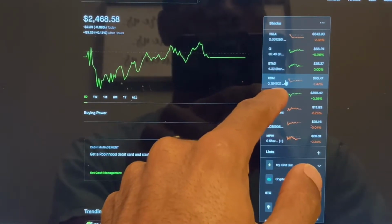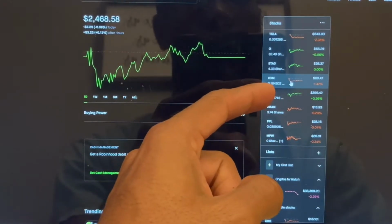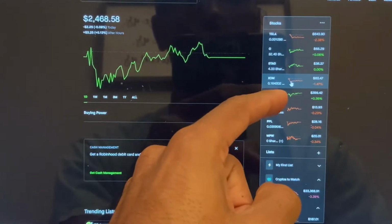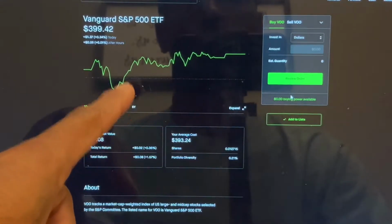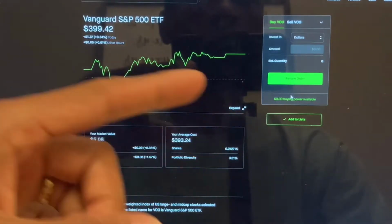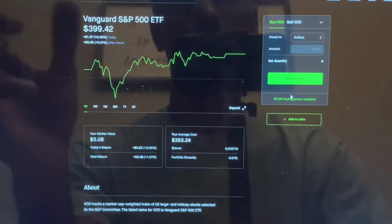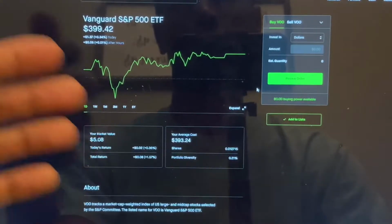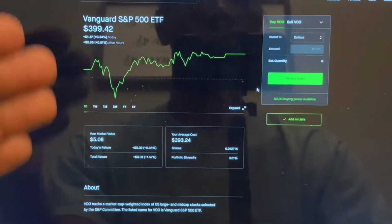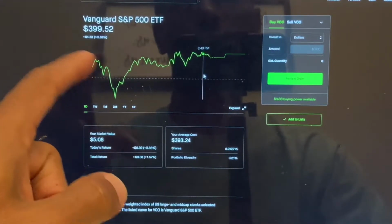XOM is Exxon Mobil. So I started buying into a gasoline company. VOO is another good one from what I found. And I'll put a link down to the actual guy that I'm listening to. It's the Bowtie Nation. He talks about dividend stock investing. And then there's a magician also on YouTube that talks about it too. But anyway, this is based on the S&P 500.